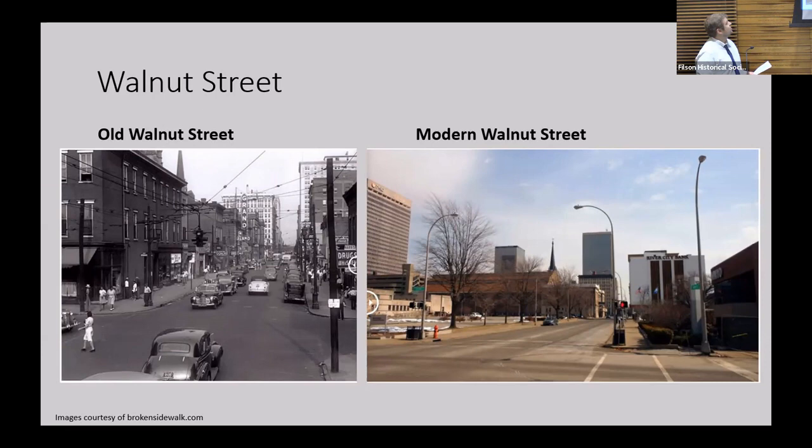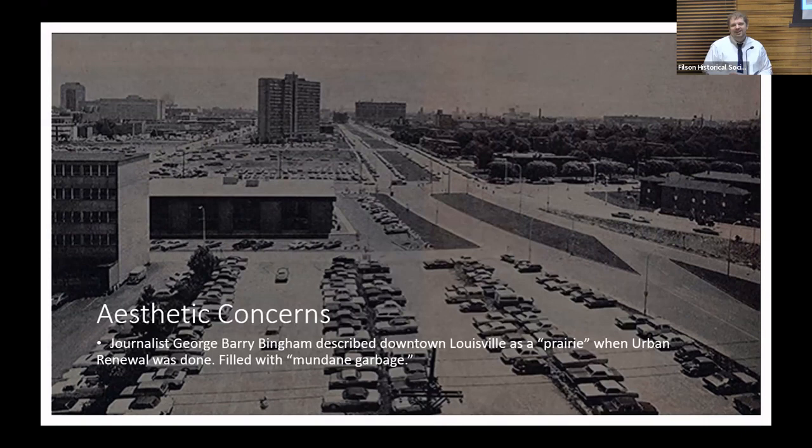There's also aesthetic concerns. Some people simply don't think that they're building much of visual value. As journalist George Barry Bingham described, Louisville became a prairie after Urban Renewal had its way downtown. He was a journalist who wrote sort of a retrospective on the city, basically describing what it was like to walk around in Louisville during like the 40s, 50s. And he seemed very unhappy with how the city government treated historical landmarks in particular.